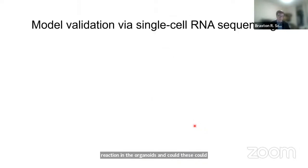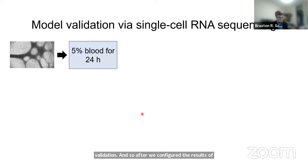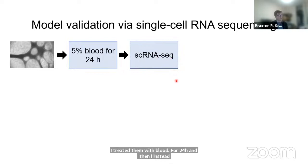Now, this is a very simple preliminary experiment. We only looked at one cytokine. And so we did a follow-up experiment, one that is more expensive and more important. And this is using single-cell RNA sequencing for model validation. And so after we confirmed the results of the previous experiment, I took more organoids and I did the same thing. I treated them with blood for 24 hours. And then instead of cytokine analyses, I processed them for single cell RNA sequencing.